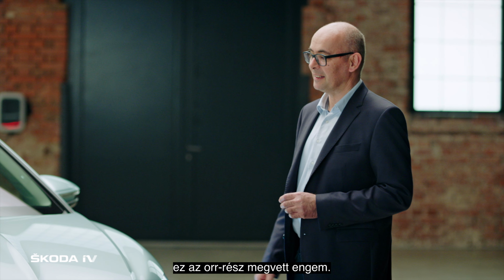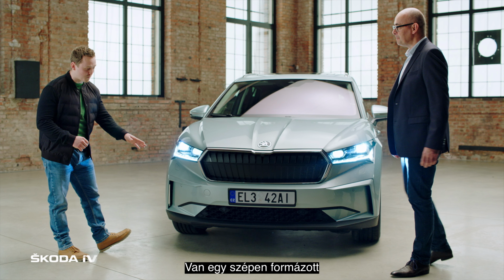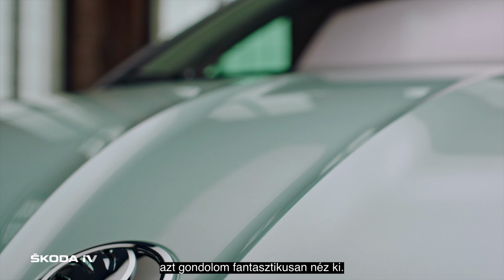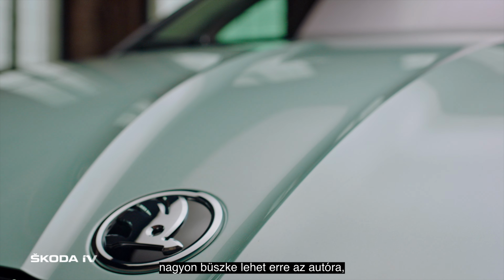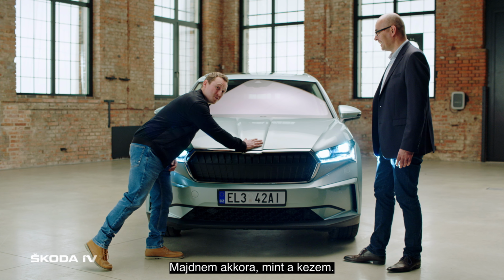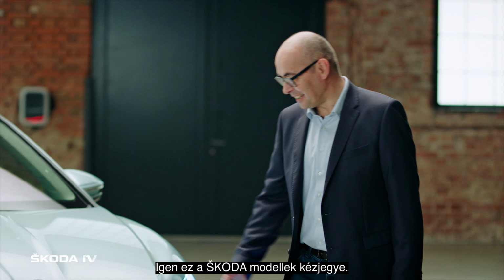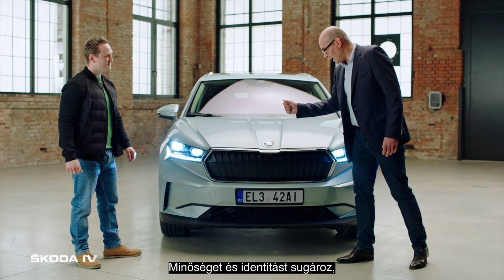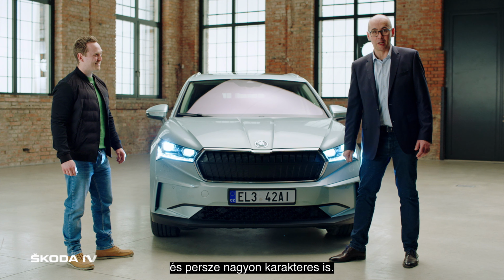Well, Carl, I have to say, the front end for me just works. We've got a nice big splitter at the bottom as well, inverted power dome on the bonnet, which I think looks great. And you can tell that Carl and his team are super proud of this car because you've put a massive ŠKODA badge on the front here. It's almost the same size as my hand. Yeah, it is the signature for our ŠKODA cars. It shows quality, identity, and of course, a lot of character.